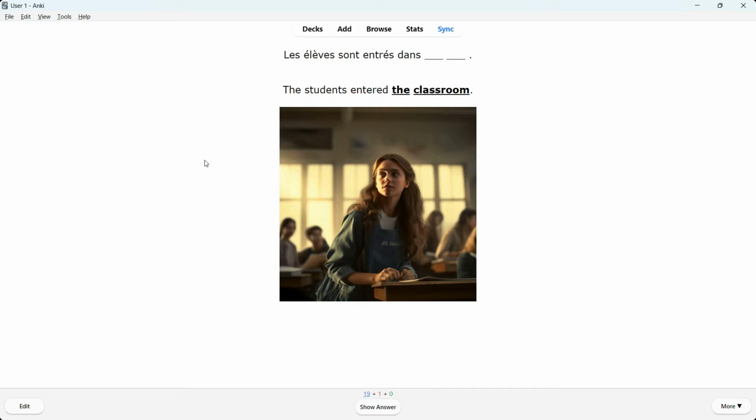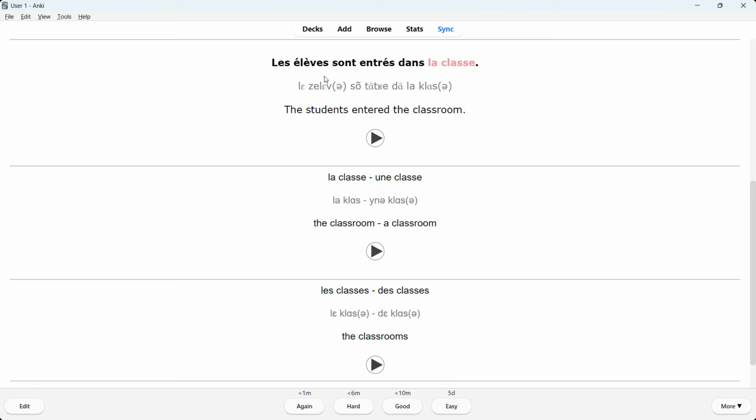Let's have a look at another one. The students entered the classroom. How do you say the classroom? Les élèves sont entrés dans la classe. La classe, une classe. Les classes, des classes. And as you can tell, it's the same setup: sentence, singular noun, plural noun.